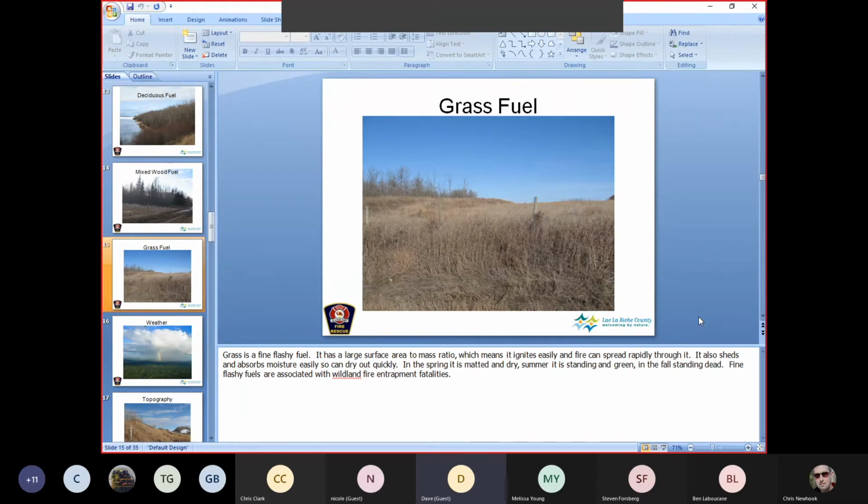So you can see we talked about continuity of fuel. So if you have, in the summertime, if you've got green grass, that may interrupt the continuity. If you've got a green aspen stand that's shaded and cooler, that may interrupt the continuity of a fire.